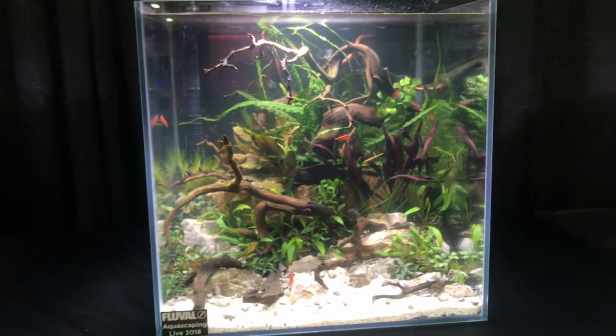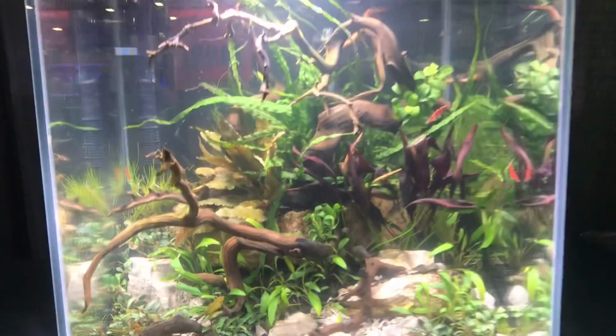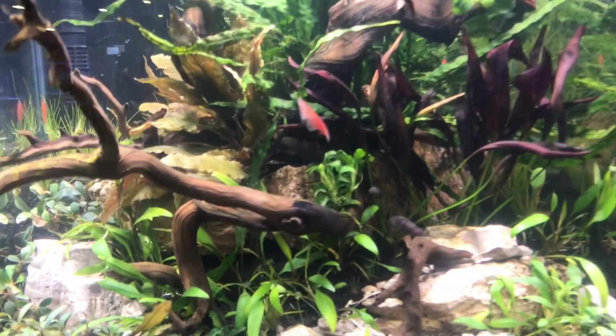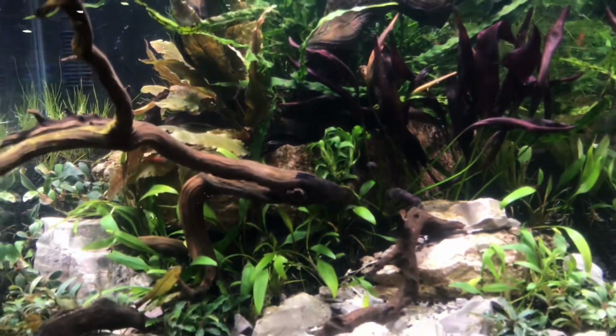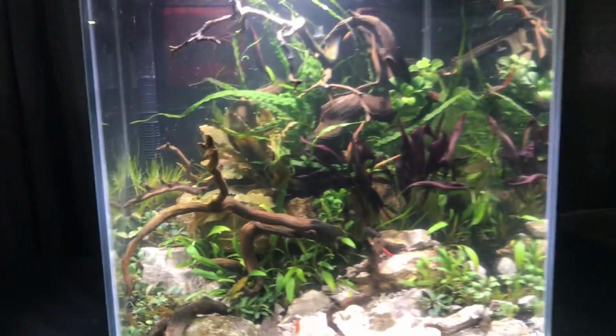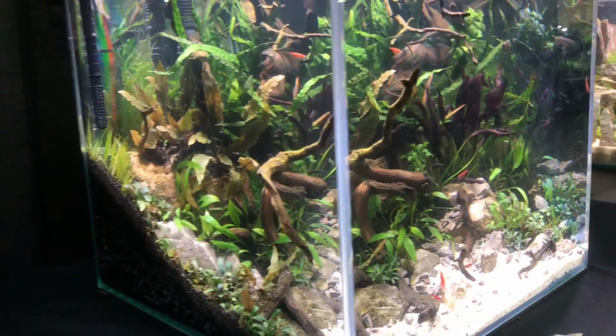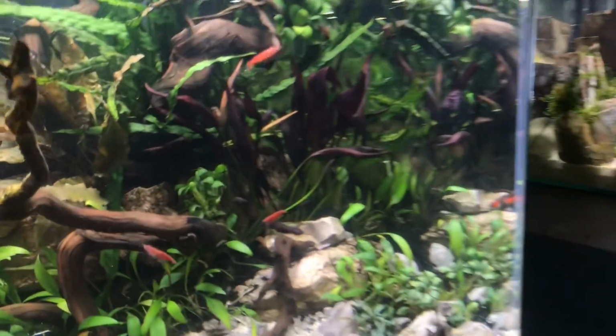Okay, here we have another wood dominated layout. Quite chaotic, quite naturalistic. I do like this style. Yeah, very nice. Nice wood. Some stunning red plant here. I'm not sure what this is.